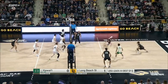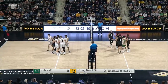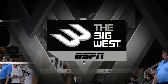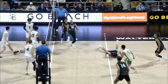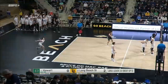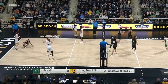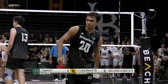Opportunity for the Beach. Shapanis putting it across, getting another kill. Little misconnection there from Rosenthal. Not sure if that was a set for Voss or for Galloway. Here's the replay of Shapanis showing the creativity on that attack. 5th kill for him. Net violation on the way up for Long Beach State, and their block, so point Hawaii.